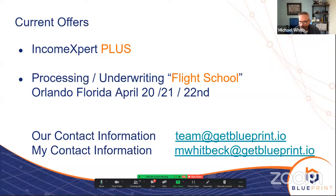What we're doing is, think of the software as like a first grader right now. They've got intelligence, it just needs experience. We have over 500,000 pages of experience in it at the moment, so it is learning rapidly. It's kind of like Skynet, right? It gets smarter as it goes. Hopefully it doesn't attack us anytime soon. But the smarter it gets, the quicker the turn times get.